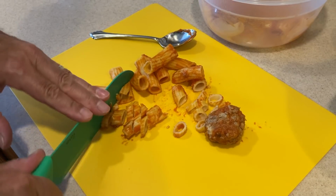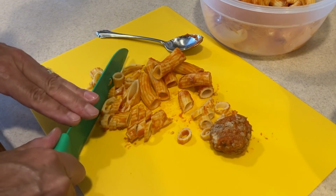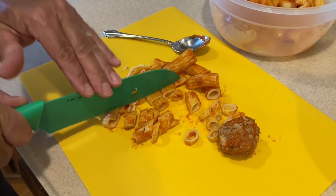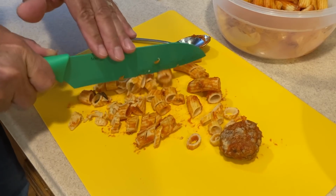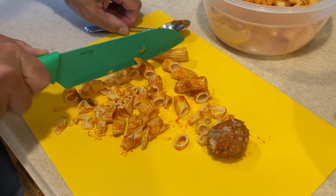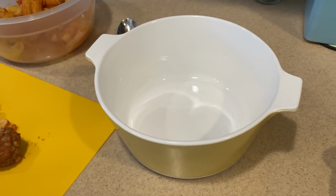So the first thing we're doing is we're chopping up the pasta. And we're also going to chop up that meatball because we just happen to have a meatball left over. If you don't have meat, no big deal at all. We're just using up what we have. So he's going to chop that up and we're going to just put it in to our mixing bowl.